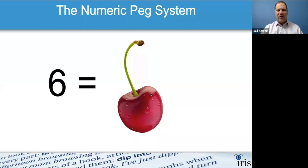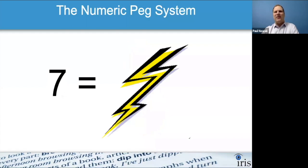Number 6 is a cherry. Number 7 is a lightning bolt. Okay. 7. By the way, do you see there's multiple 7s here? There's a 7 right there. There's also a 7 right here. There's a 7 right here. Picture 7 is a lightning bolt.